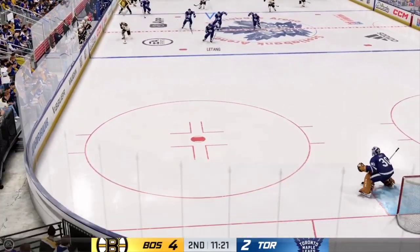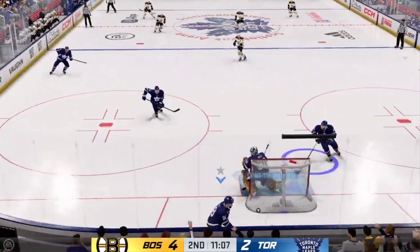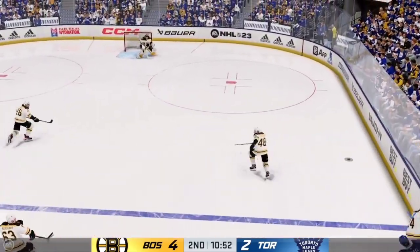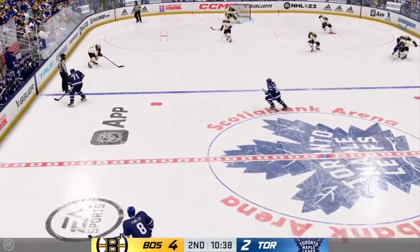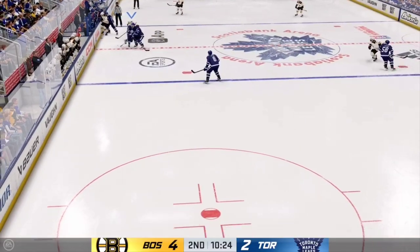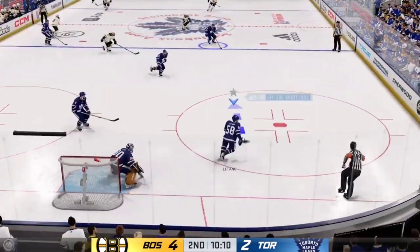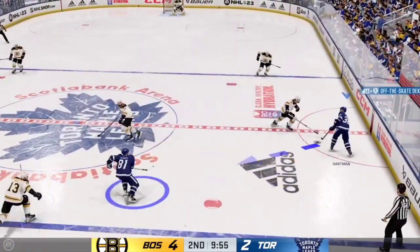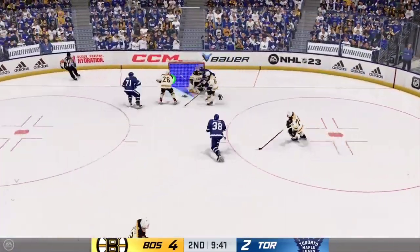Sends a pass over. Toronto's got the puck in their own end. The Leafs will play it from the defensive zone. The Bruins scoop it up along the boards. Smith's picking up steam. Stays with it. That's some smart heads-up defensive play by Fowler. And they send it right back to him. Moves it to Kessel. Moves into the slot.